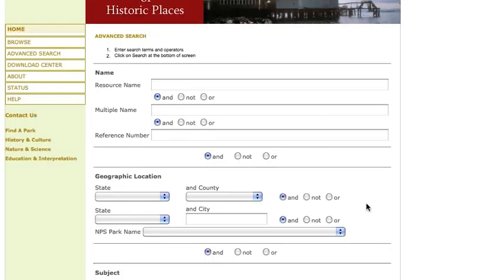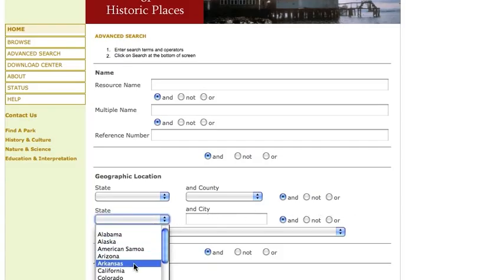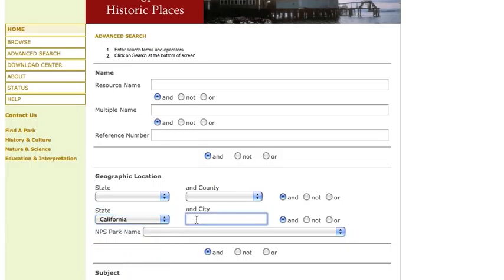All of these fields can be used to locate information in the advanced search. Here again, we could enter a resource name, meaning the name of a property. But let's say we didn't know that. What if the patron only knew it was a house in LA designed by Frank Lloyd Wright? In advanced search, we could use geographical location to select state, California, enter Los Angeles for the city.